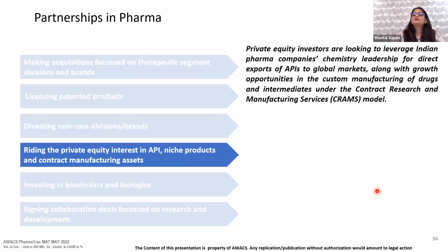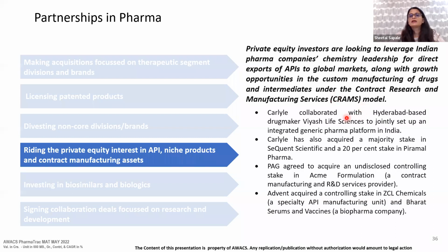Then we have private equity investors who are looking to leverage Indian pharma companies' chemistry leadership for direct exports of APIs to global markets, along with growth opportunities in the custom manufacturing of drugs and intermediates under the CRAMS model. Some examples are Carlyle collaborated with Hyderabad-based drug maker VH Life Sciences to jointly set up an integrated generic pharma platform in India. It also acquired a majority stake in Sequent Scientific and a 20% stake in Piramal Pharma. PAG has agreed to acquire an undisclosed controlling stake in Acme Formulation, and Advent has acquired a controlling stake in ZCL Chemicals and Bharat Serums and Vaccines.